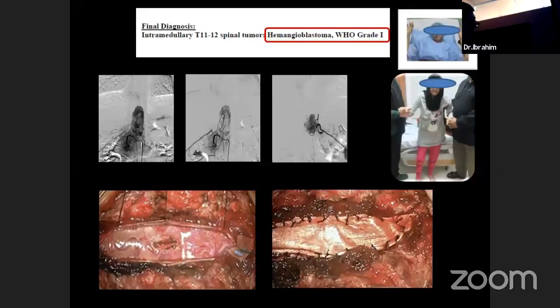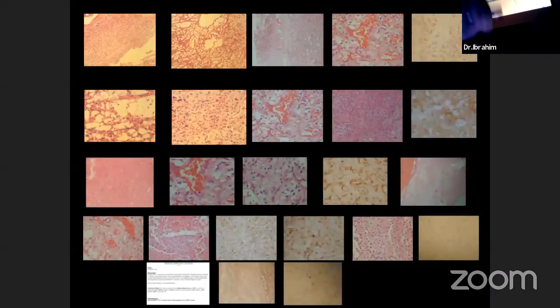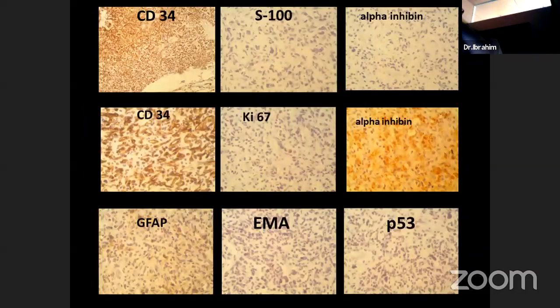Do spinal angiogram and try to embolize this very vascular tumor. He managed, but this is a very extensive tumor. So this is the tumor that we removed, and this is the patch of the dura to give space for the lesion. And this is the patient. And this is the histology. And this is the immunostaining of that case.